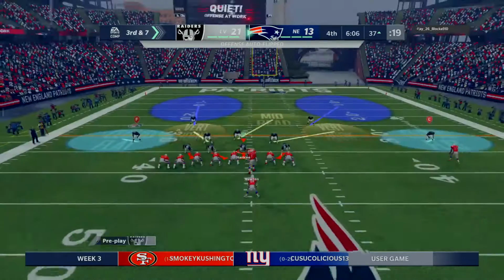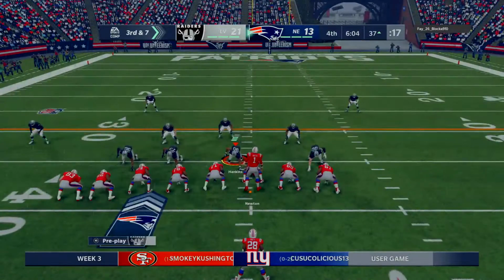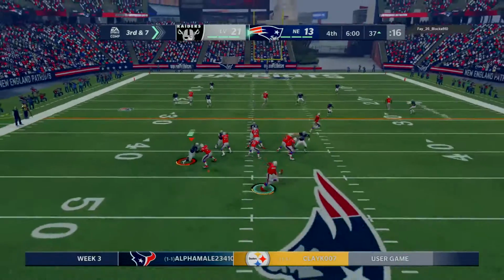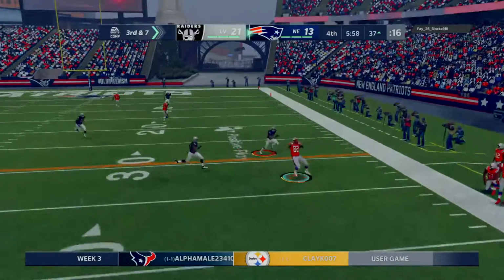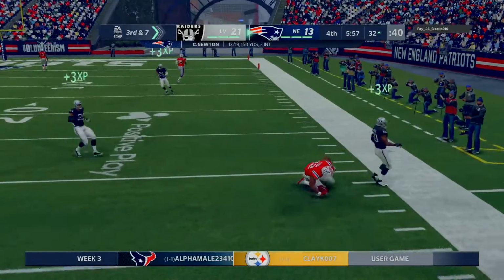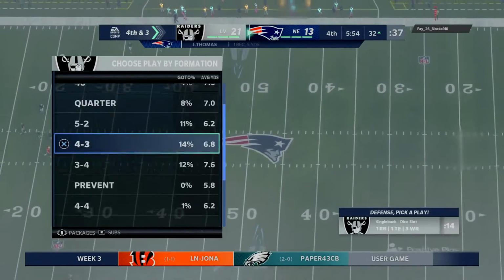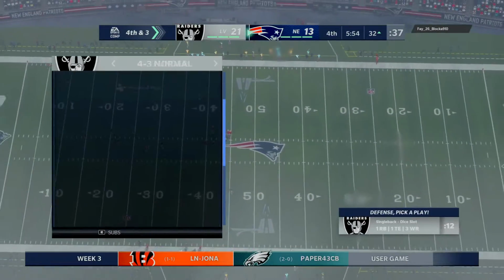New England on 3rd down. They've hit 2 for 4 thus far. This is 3rd and 7. They'll fake the handoff. Now Newton. Into the hands of the tight end. This is Jordan Thomas. And a good job defensively. They stop him short of the first at the 32.